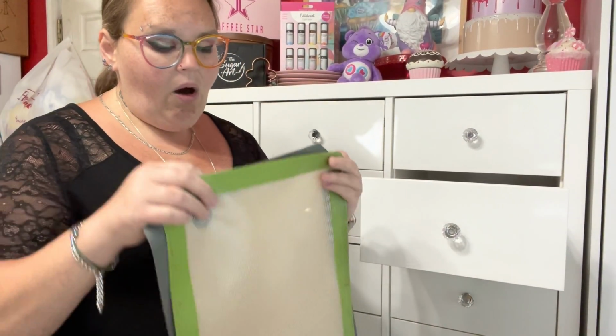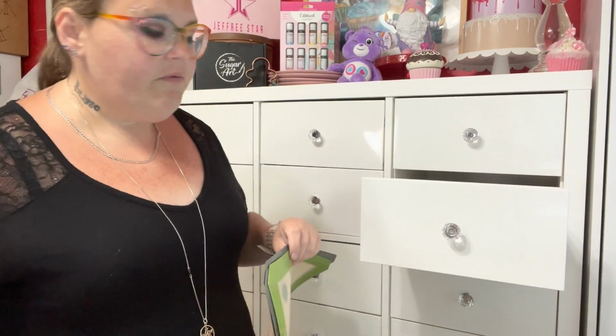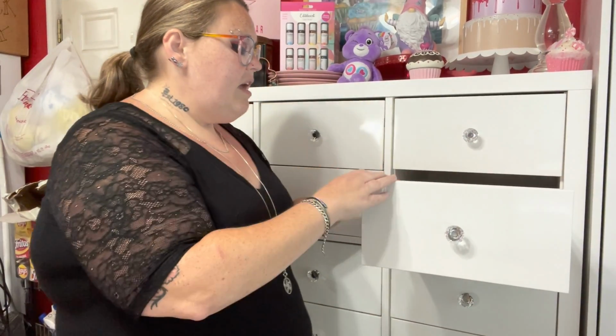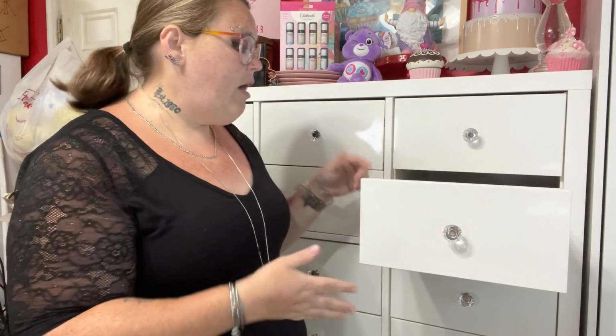But I keep all my mats in this drawer right behind me. And then if, like I said, I need my bench scrapers and stuff, they're right in this drawer. And I just keep them all neatly tucked in here, right behind me. That way, if I mess one up and get like glitter dust or something on it, I can easily switch it out because boom, they're right there behind me.